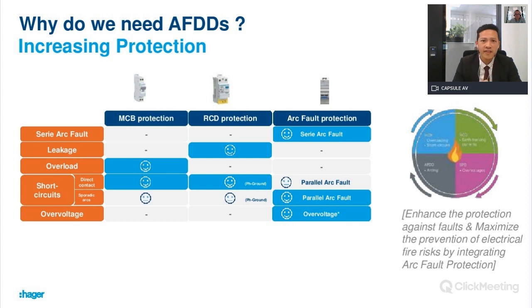So you can imagine that if we combine the arc fault protection, RCD protection, and MCB protection, we will have a complete protection against all of the different types of electrical faults described here. And integrating arc fault protection will maximize and enhance the protection against faults and better prevent the electrical fire risk for your system.